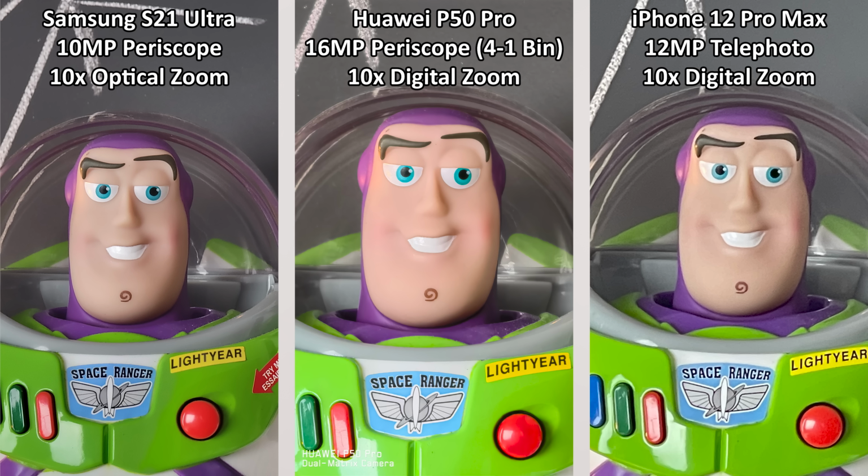And jumping into 10 times optical zoom on the Samsung here with its second telephoto camera, which is indeed a 10 megapixel periscope camera, it actually tends to be slightly more washed out when compared to the Huawei P50 Pro. The iPhone looking the worst over here. I must say that even at 10 times digital zoom using the periscope camera on the Huawei looks fantastic, and that is because it is using a 64 megapixel sensor, whereas the Samsung is just using 10.